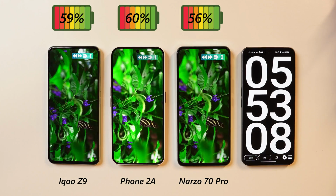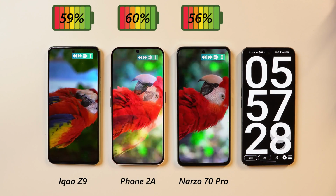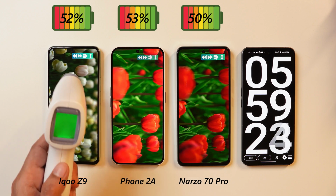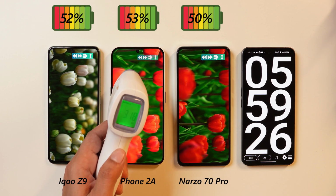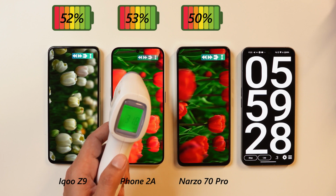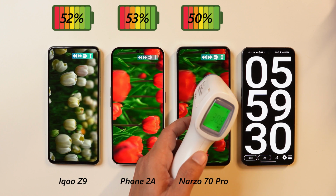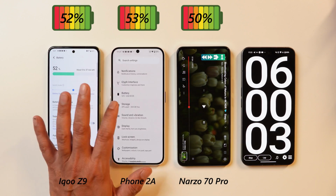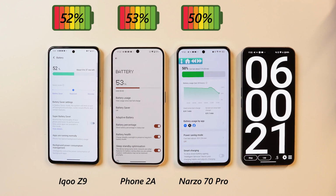So in total we had completed 6 hours of battery drain test. After video playback, the maximum temperature we noticed was on iQOO Z9, which was 32 degrees Celsius, followed by Nothing Phone 2A at 31.8 degrees Celsius and Narzo 70 Pro at 30.9 degrees Celsius. Battery wise, iQOO Z9 was standing at 52%, Nothing Phone 2A at 53%, and Narzo 70 Pro at 50%.